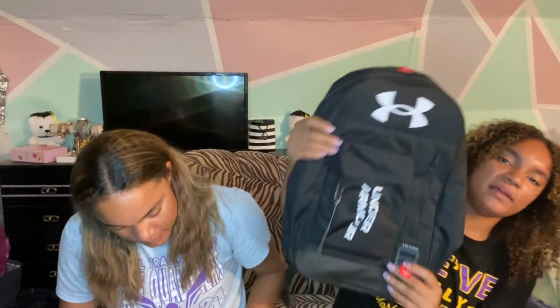Okay guys, so for the last section, which is school supplies, as she said, first thing we're gonna start off with is our backpacks. I'll show mine first. It's just this plain black Under Armour backpack, and it has a pouch right here. And then it has a big pouch, and in the big pouch also has a place where you can put your laptop. So that's why I got this one, and it's pretty big, so it can fit all my binders and stuff, like all my different classes. So that's why I got that.